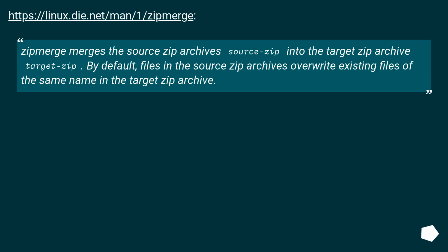This URL. Zip merge merges the source zip archive into the target zip archive. By default, files in the source zip archives overwrite existing files of the same name in the target zip archive.